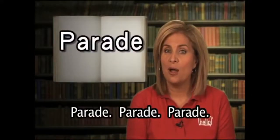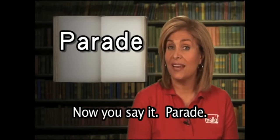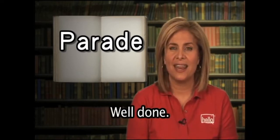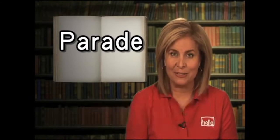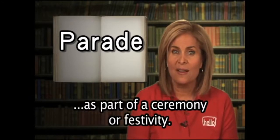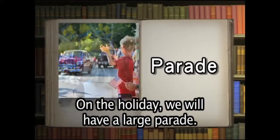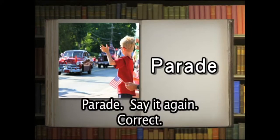Parade. Now you say it. Again, parade. Well done. A parade is a procession of people and vehicles as part of a ceremony or festivity. The parade traveled down the main streets of our town. On the holiday, we will have a large parade. Say it again. Correct.